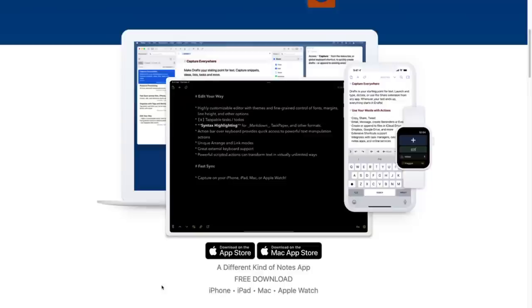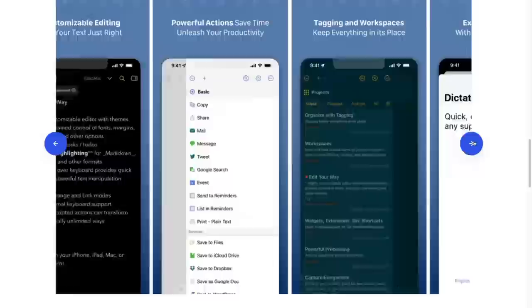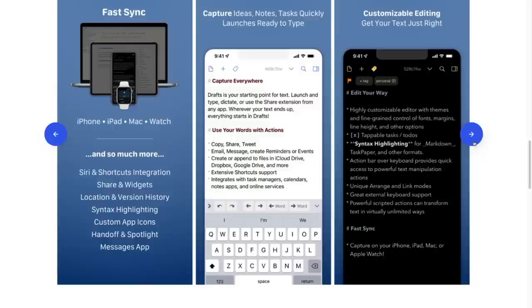And then, of course, because Drafts is a place where text starts, you can't keep it in Drafts. There's tagging, there's support for workspaces, which select action groups and specific tags as filters for you, or you can just share it to something else. You can put it in Apple Notes, you can put it in Obsidian or Ulysses, or you can send it to the internet. You can put it into a Google Doc or Dropbox Paper, whatever you like. There's so many options.